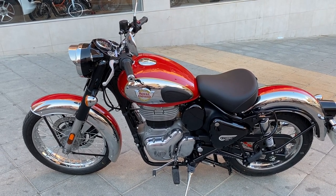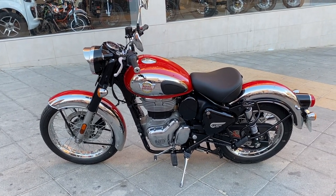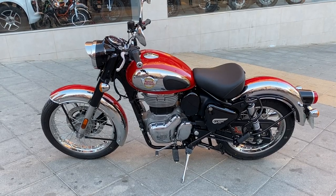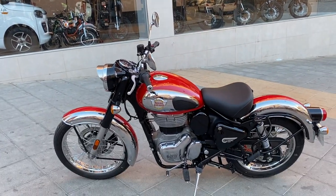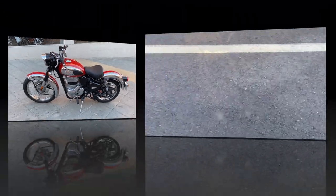So I'm very happy with Motos Matilla, and I can definitely recommend them to you if you happen to be trying to buy a bike in Almería, Spain, which you probably won't be, but anyway. All I can say is I'm very happy with the service they've given me and with the bike I've just purchased. So I'm just going to head over and buy some fuel now, and then we'll come back. See you in a bit.